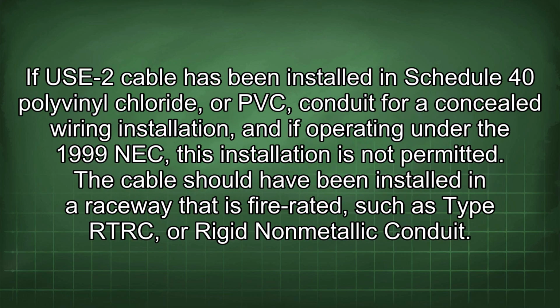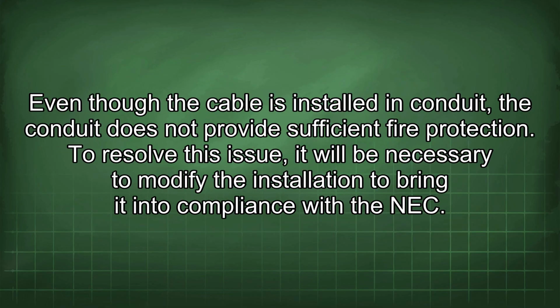If USE-2 cable has been installed in Schedule 40 polyvinyl chloride or PVC conduit for a concealed wiring installation, and if operating under the 1999 NEC, this installation is not permitted. The cable should have been installed in a raceway that is fire rated, such as type RTRC or rigid non-metallic conduit. Even though the cable is installed in conduit, the conduit does not provide sufficient fire protection.